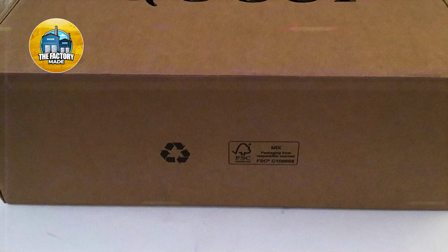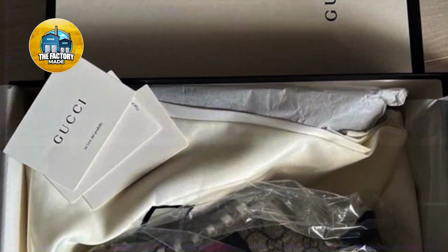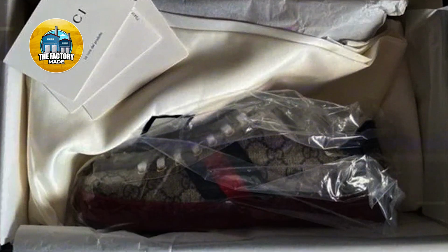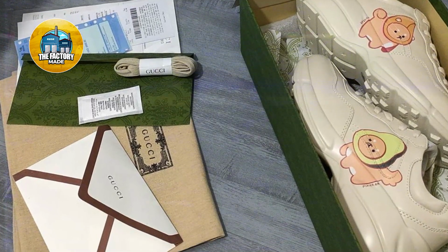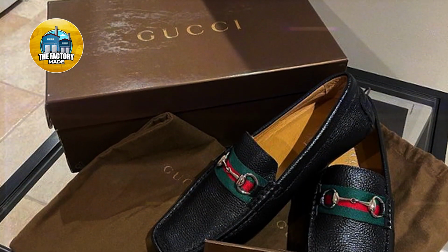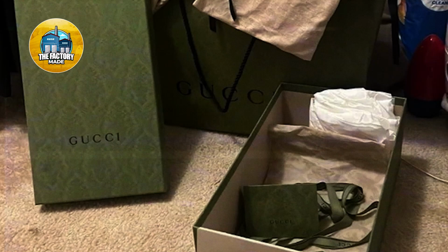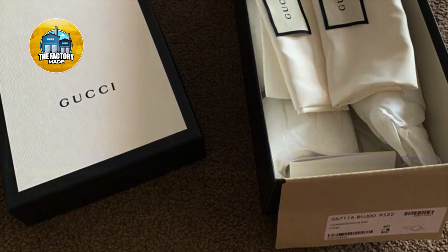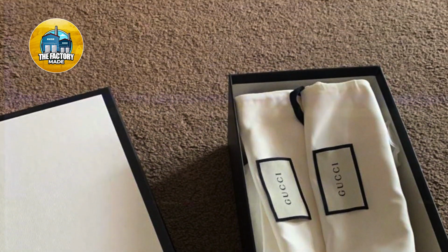After passing quality control, each Gucci shoe is carefully packaged to preserve its luxury appeal. The shoes are placed in signature Gucci boxes, making packaging an art in itself. Often lined with plush tissue paper, ensuring they arrive in perfect condition, the presentation is part of the experience, offering the buyer a taste of what's to come even before they open the box. The minimalist design of the packaging reflects the elegance of the shoes themselves, with each detail, from the logo to the tissue paper, carefully designed to create a sense of eagerness and exclusivity.